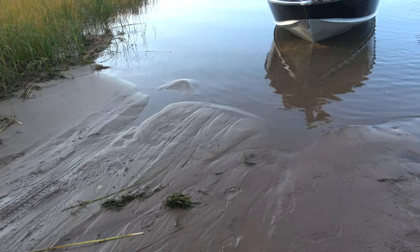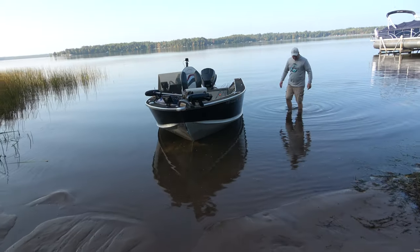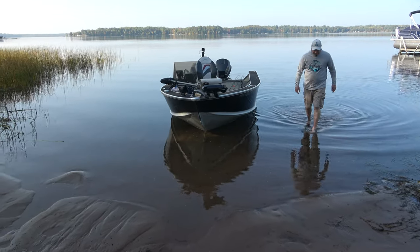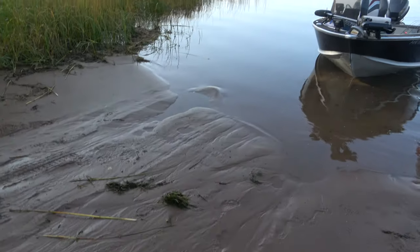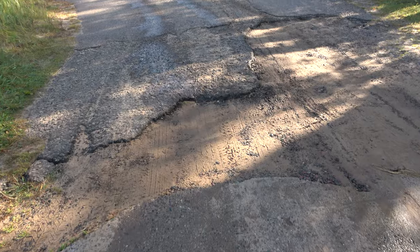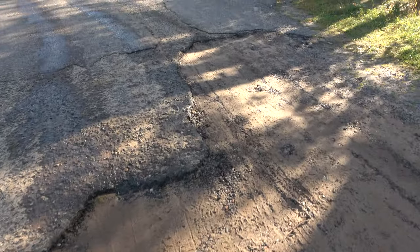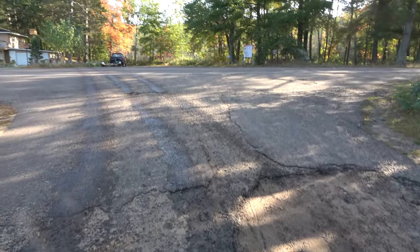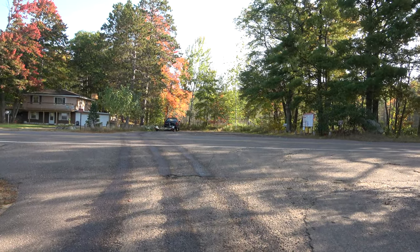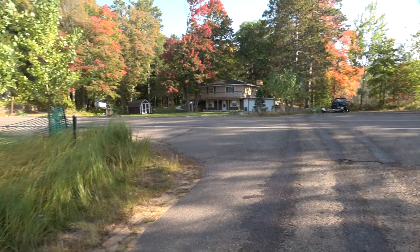But you can see, we just saw a bunch of bluegills swimming around in the boat already. I saw a bug fly by and they all jumped up and ate it. But you can see it's really soft sand here. And then the concrete's pretty chunked up, so you get bounced around a little bit. You ain't got much room here, so you gotta pull straight across the road and then back across the road. So just watch out for traffic. Right there. There goes the car right there.